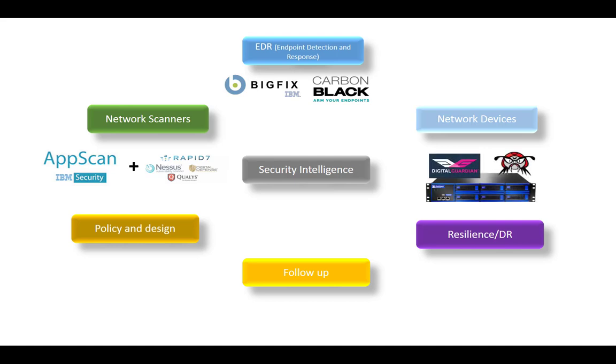Okay, network devices. There are a lot of great folks out there, Digital Guardian and McAfee and Juniper and all that good stuff, that do great network devices. And with the IBM solutions, with our security intelligence, we'll, of course, map to all of them. We will take the good data coming from all of these things and make it part of our intelligence model to achieve this NIST, right? So, okay, fair enough. Whoever you want to plug in, we are good with them. Resiliency and DR. This is something that's changed a lot in the last couple of years.